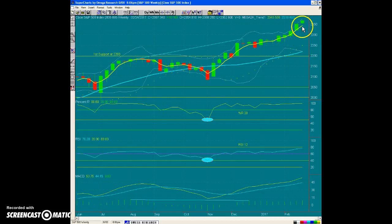The parabolic is below the most recent bar. And we noticed that we just came out of a squeeze of the Bollinger Bands. Bollinger Bands narrowed here, and now we're riding the upper band, which is quite common. You saw it here.